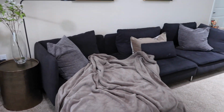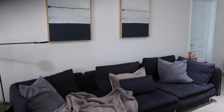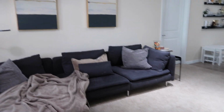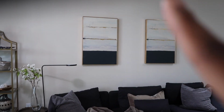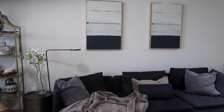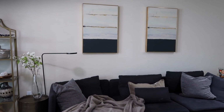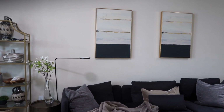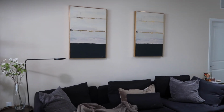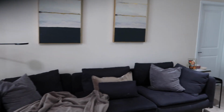And then nothing has changed with my couch. I kind of just took all the pillows, made it real neutral. I really want to get a big white painting, but it's very, very hard to snag one of those at TJ Maxx. So hopefully one day you guys will look up and y'all will see a white painting on this wall. I might end up just doing it myself, but I love these paintings here. I just kind of want to move them into my bedroom, so yeah.